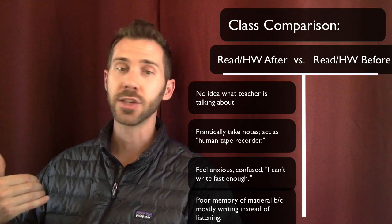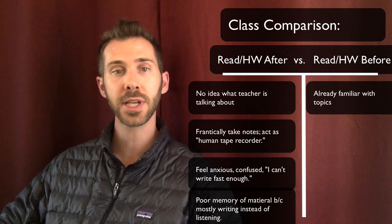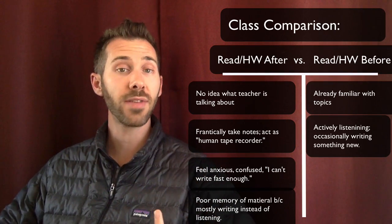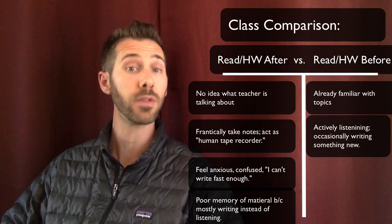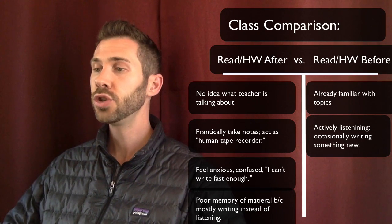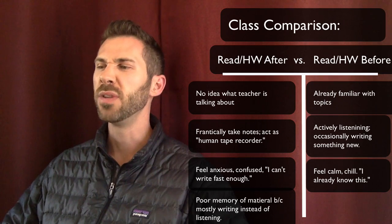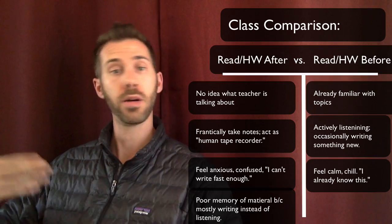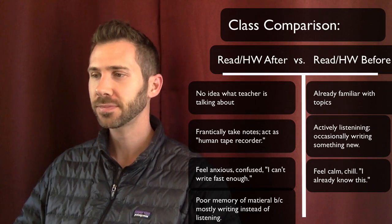So in this case, you're already familiar with the topics. And there's a lot of overlap between what the teacher is saying and what the reading was saying. So most of the time, you're just kind of actively listening to the professor, and you're only writing something down if it's new information, like if it didn't show up in the reading. And when you're doing that, you usually feel relaxed. On top of it, calm and chill. And what you find yourself saying is, oh, I already know this. Oh, wow, I already know that. Nice, I already know that.